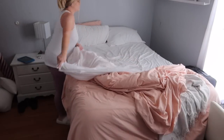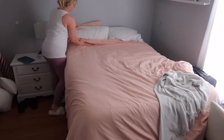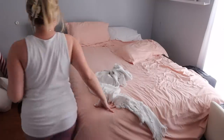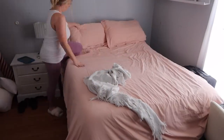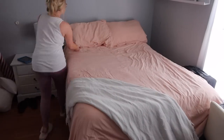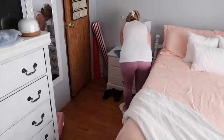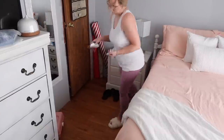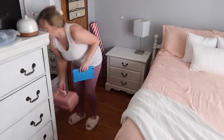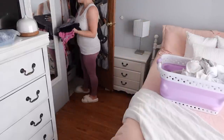Moving into my bedroom, I still needed to make my bed for the day. I usually try to do this first thing in the morning, but it don't always happen. I'm trying to get in the habit of making it as soon as I get out of it, but if it doesn't happen first thing in the morning, I do like to do it some time during the day, even if it's late in the evening, because I would much rather go to bed with a made bed and be able to pull my sheets back versus crawling into a bed that's unmade. I feel like I just sleep better, if that makes any sense.